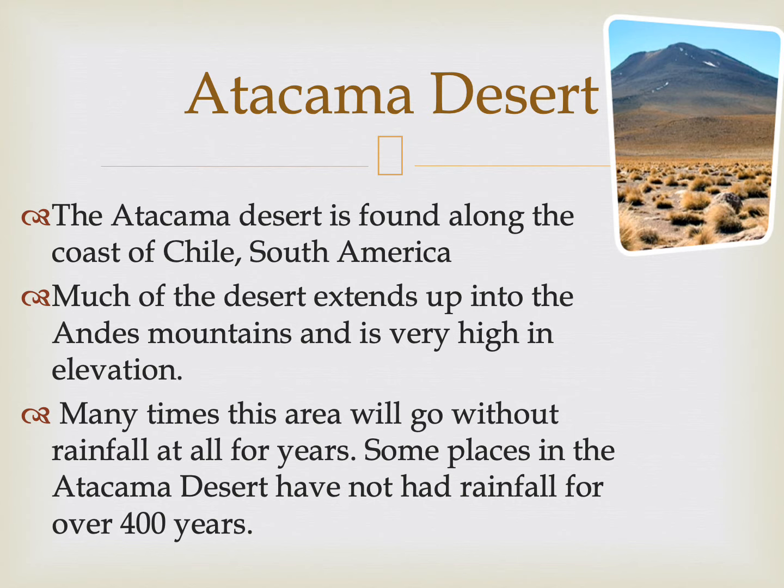The Atacama Desert. This desert is going to be found along the coast of Chile, which is in South America, of course. And much of the desert is going to extend up into the Andes Mountains and is very high in elevation. So remember, we just talked about the elevation of the Andes. Many times this area will go without rainfall at all for years at a time. Some places in the Atacama Desert have not had rainfall in over 400 years, which is absolutely crazy.